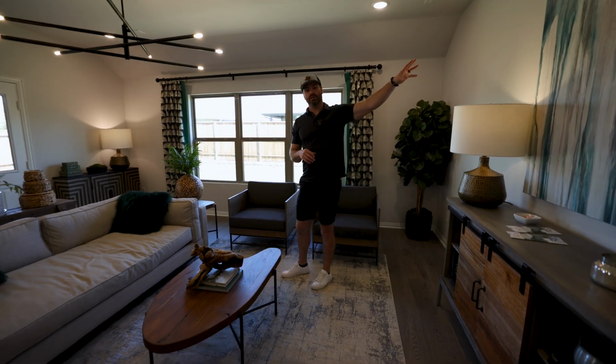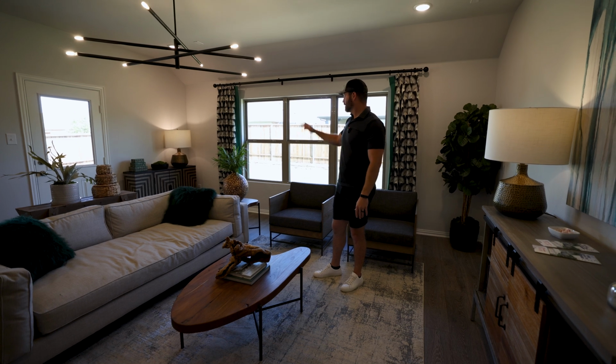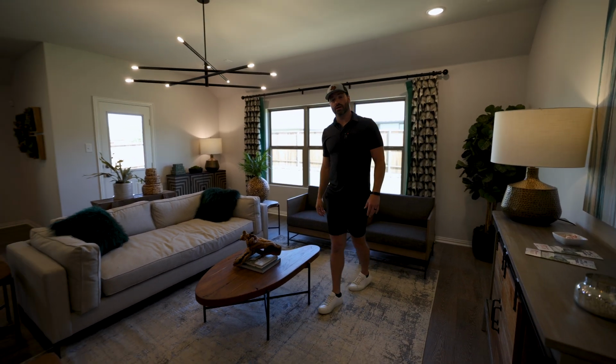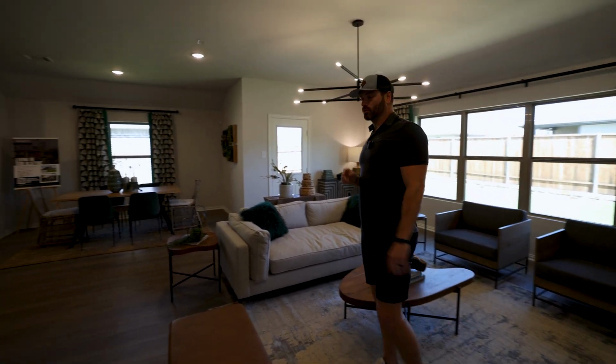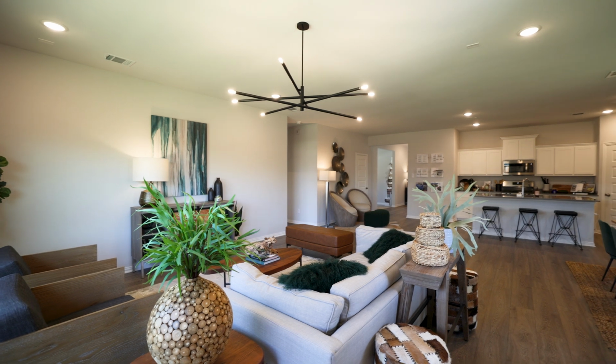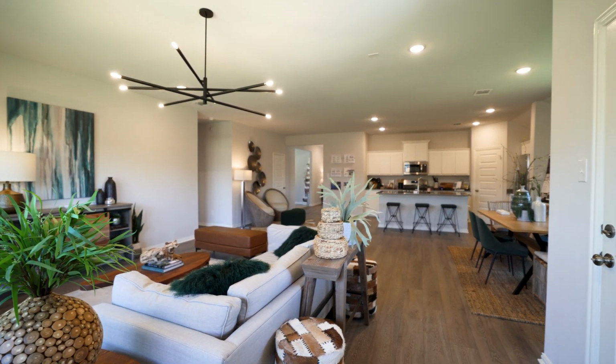So this is where you'd really hang your TV right here, but they got a nice little picture there, a nice cozy area. Windows throughout, as well as your back patio space. Let's go ahead and check that spot out. But take one more look at how open this whole area is, and then you can see all the way to the front of the house. So this house is very long, but let's go check out outside.